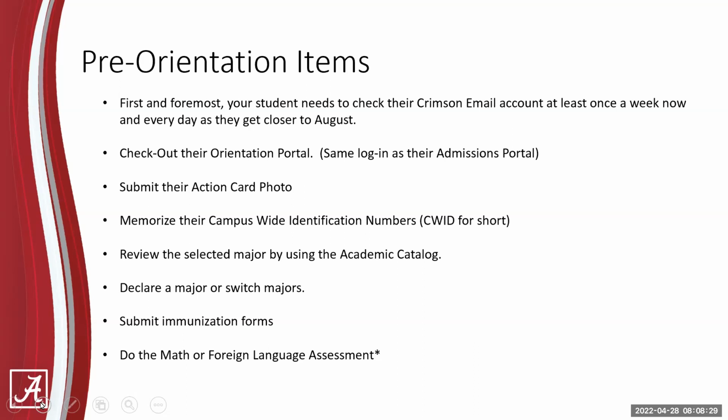Any pre-advising, anything like that happening in the colleges, they will not really talk to them until they get to Bama Bound. So please make sure that if they do have questions, they write them down and bring them to their advising appointment during Bama Bound.